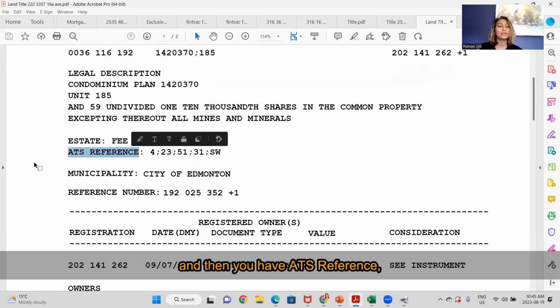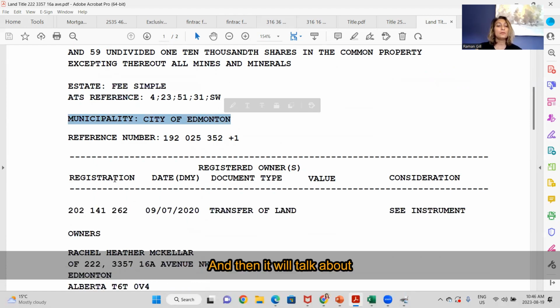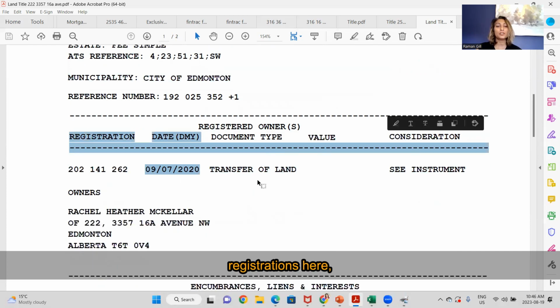And then you have ATS reference. That's not important, but this one here, what municipality or which city is this property located in? It says City of Edmonton. So this is where you would go to see where the property is located. And then it will talk about registrations here.